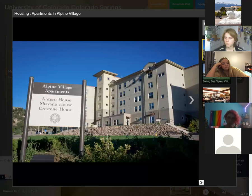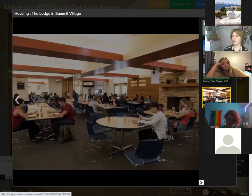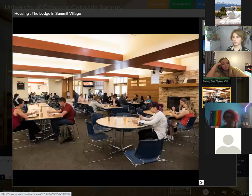And we're going to see one of the dining halls a little bit later, but right now, I want to point out the dining hall for Summit Village. It's called the Lodge. And I'll talk more about eating and on-campus food in the dining halls a little bit later. But this is kind of a teaser, if you will.